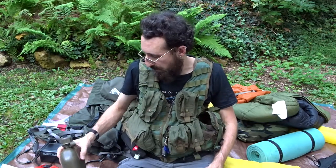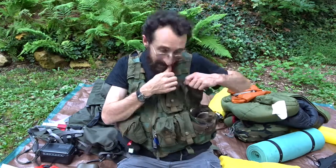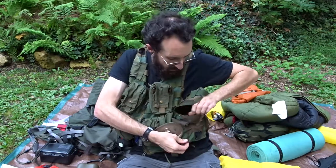I have just a lightweight, cheap USGI canteen. That's what I'm carrying my water in. I have better water bottles, but this one I decided to take because it's so light. And then in the same pouch, I also have the Pathfinder canteen cup.